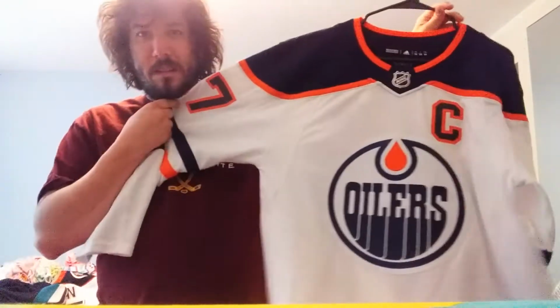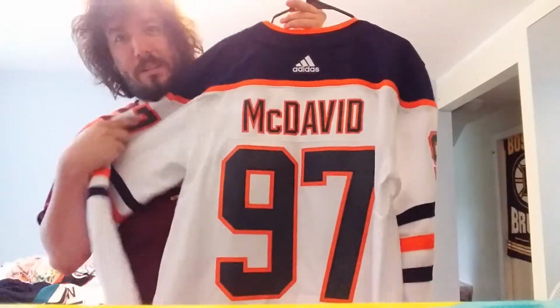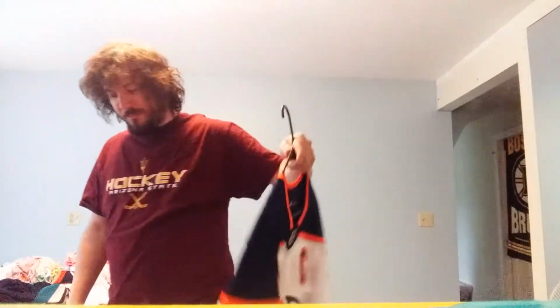Another Oilers. I have the away one with the captain. Who could that be? Oh, you guessed it. Connor McDavid. Yep.